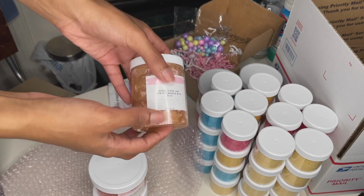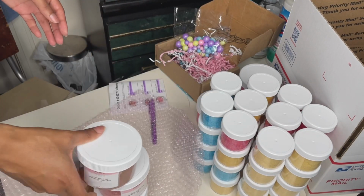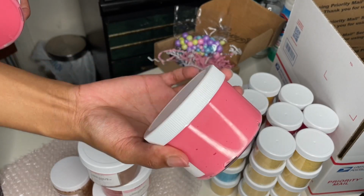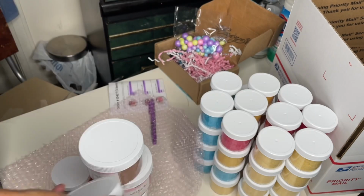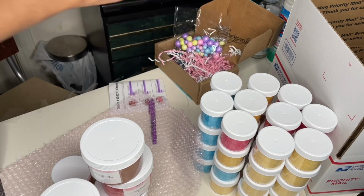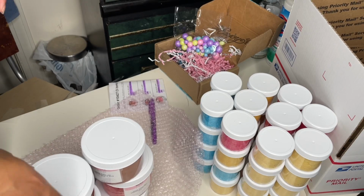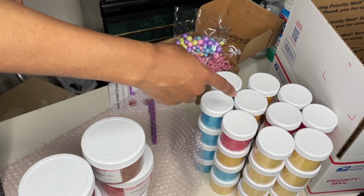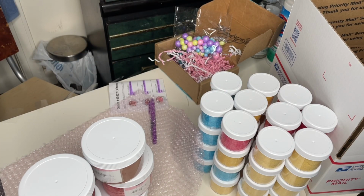This is just a different jar. Millionaire, scented with oils, Go Getter, scented with oils, Dream Chaser, scented with oils, and Wealthy, scented with oils. And then she got Birthday Cake, Strawberry, Blueberry, and Pineapple lip scrubs. 40 in total.